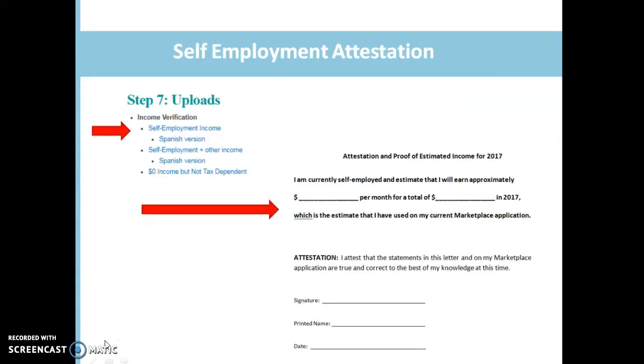This is where that self-employment attestation is. We have a couple of versions. If a consumer has self-employment and one other, like part-time, income source, they can fill out that one. But essentially, if they're willing to say, I expect to earn this amount per month, this amount per year, and obviously that should match what's in the application, sign it and date it, perfect. That's a one-step upload, and we will do that for any self-employed person willing to complete that document.